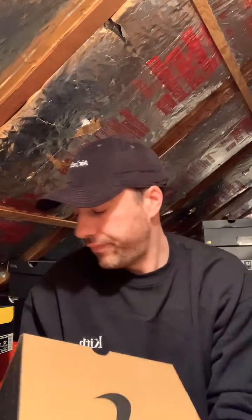I don't know how I feel about the 90s Nike box. See, this box doesn't remind me of the 11. It reminds me of the 12. This will always remind me of the Jordan 12.